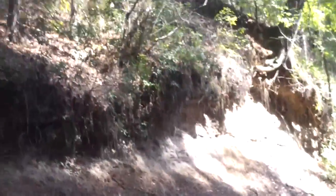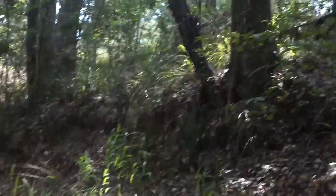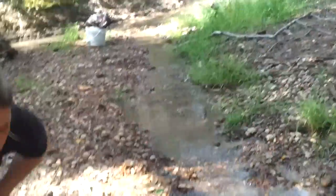This is one of our favorite parts of the creek to sift. As you can see, we've got some really high bluffs on both sides and a whole bunch of erosion going on. You can tell where the pigs were down here last night, where they were wallowing. They had this thing pretty rutted out, so I came along here, got a couple of scrapers out of here. See, I've been pretty busy.